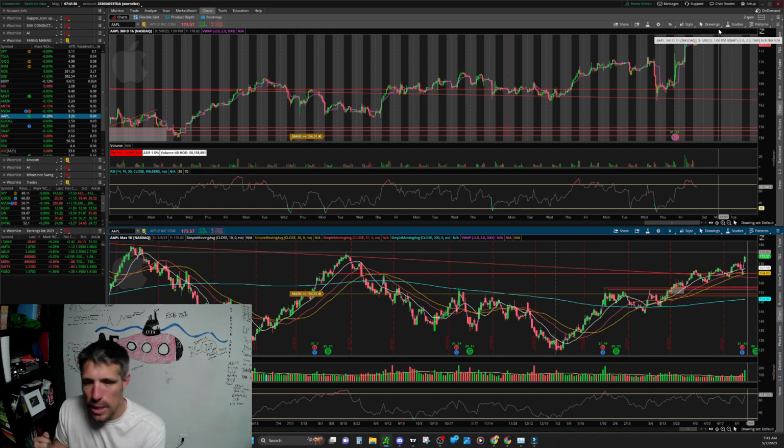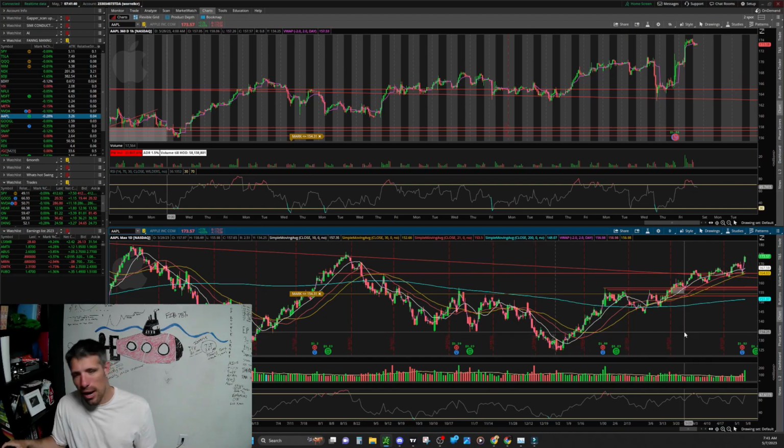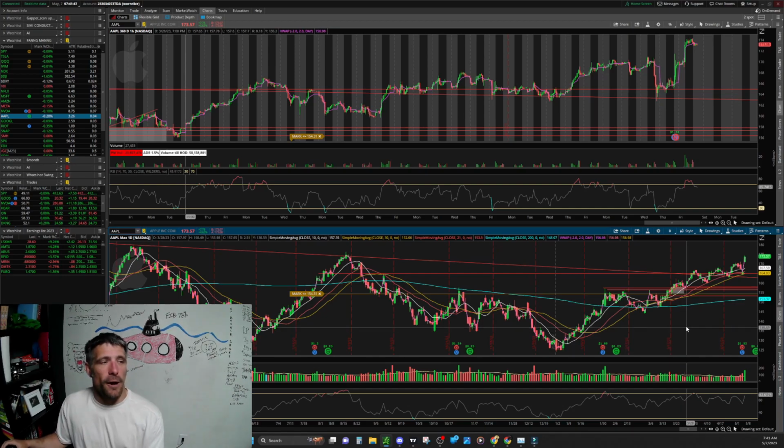If we can pull back, create a new lower high above that 167-ish area, I think that's going to look very, very strong for the overall market in general, and Apple, of course.